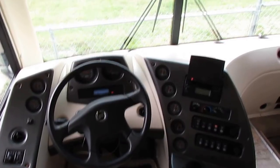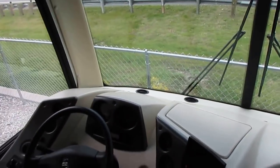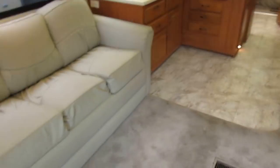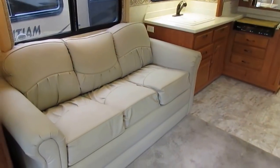34,000 miles. 38 foot, 4 slides, full body paint. Got everything you need, nothing you don't. That 340 horse Cummins, pretty much a workhorse of the Cummins lineup. The advantage of that is, because there's so many RVs out there with that motor in it, you'll never have a hard time getting parts for it.